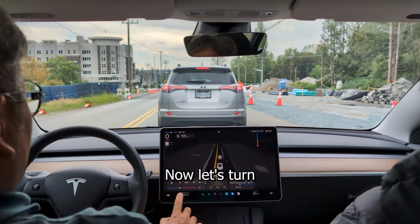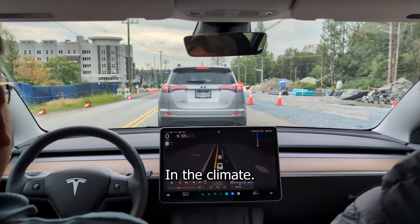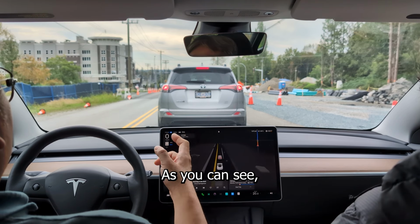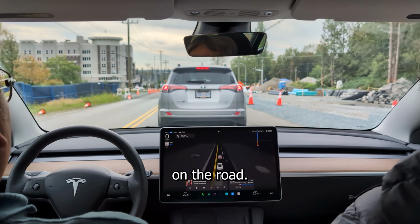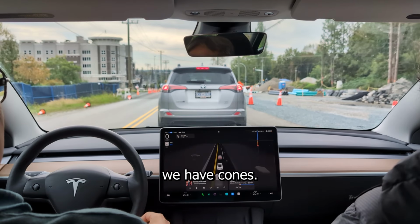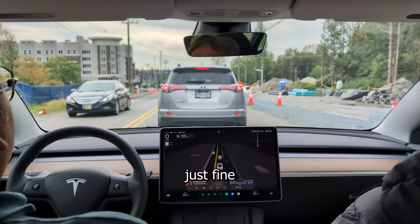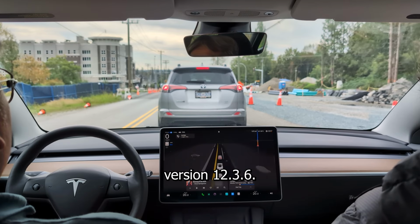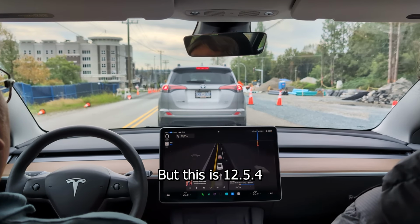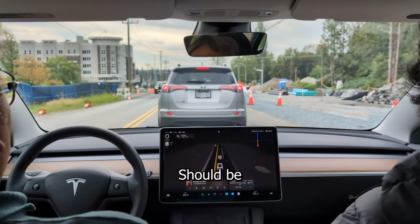It's a bit warm now. Let's turn down the climate a bit. Okay, so far so good. As you can see, we have construction on the road. On the right there, we have cones, construction. It's gonna navigate just fine. It's already navigating just fine from the previous version, 12.3.6. But this is 12.5.4, which is much more advanced. Should be just fine.